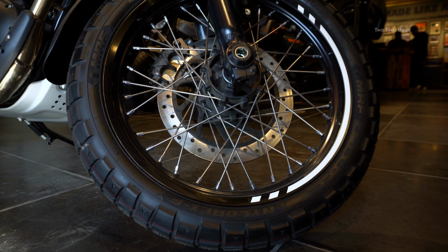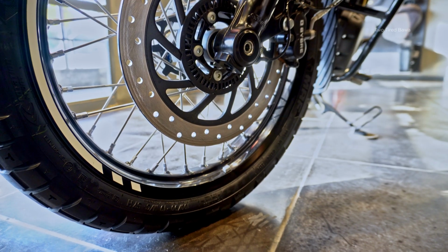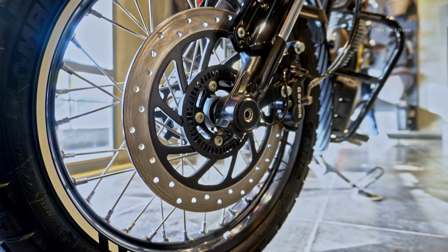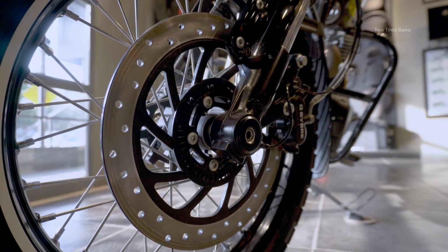And the front wheel, it's a 19-inch spoke wheel wrapped in 100/90 section tube tire, perfect for highways and some light off-roading. Braking is taken care of by a 320mm front disc brake, and the bike comes with a dual channel ABS, so you don't have to worry about sudden stops. Whether you're riding in the city or out on the highway, stopping power is solid.